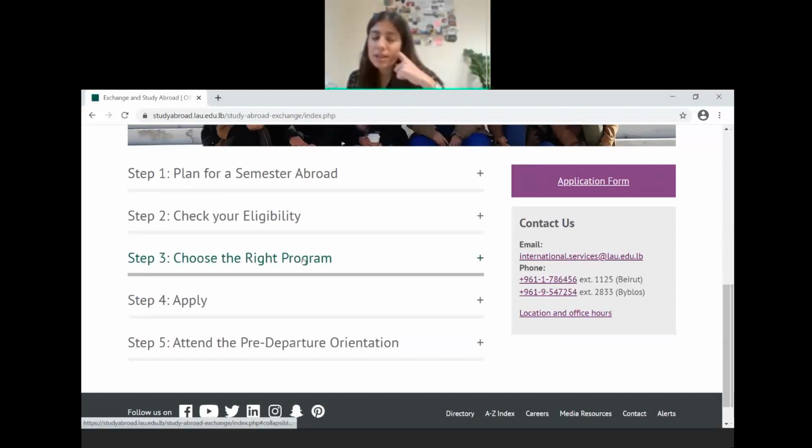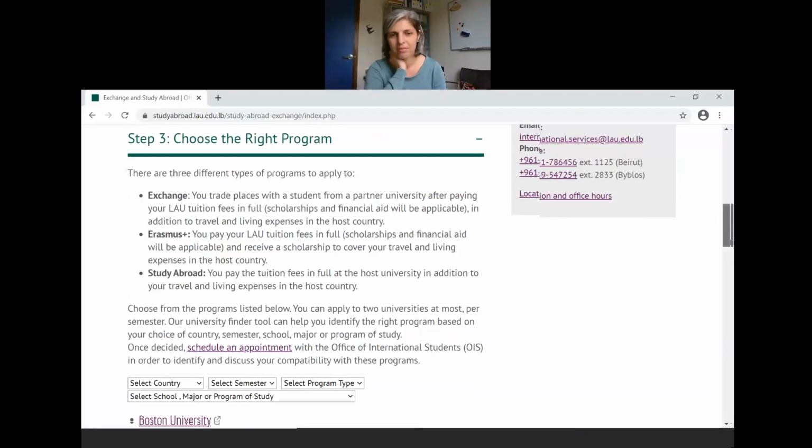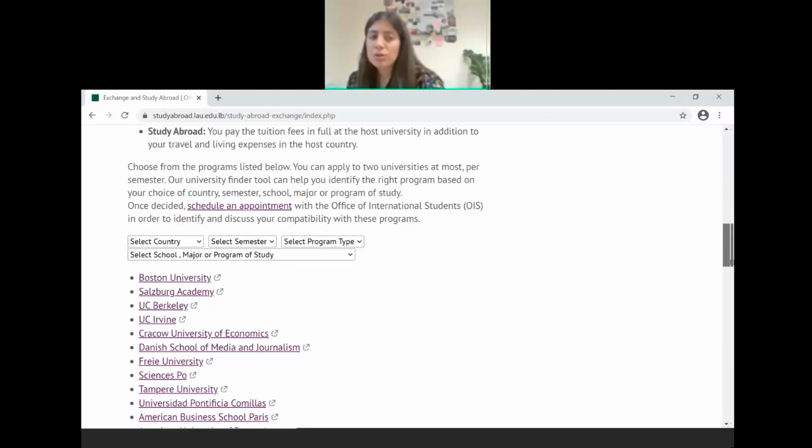So the student asked about the available universities. The list is here. You have this filter. So it really makes everything easy. But please note that the final list of all 2021 universities will be slightly updated in January, at the beginning of January. Okay.